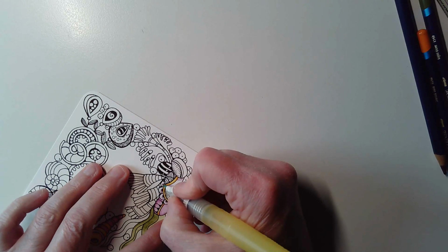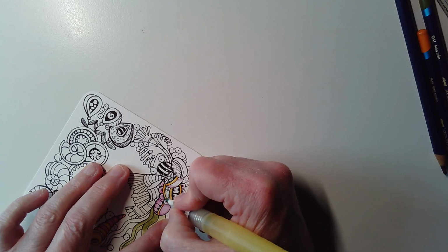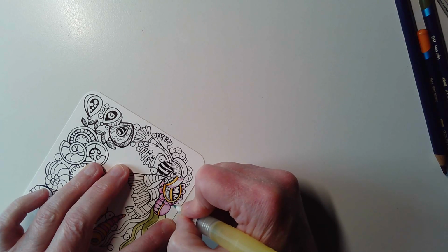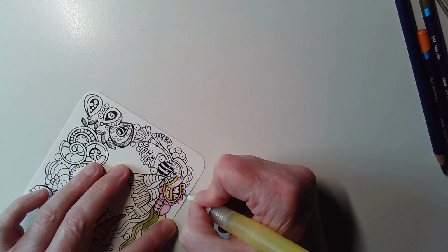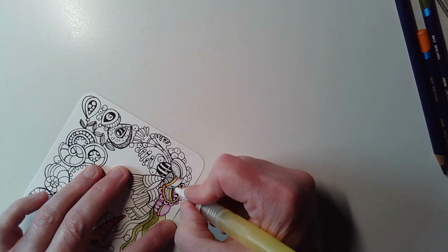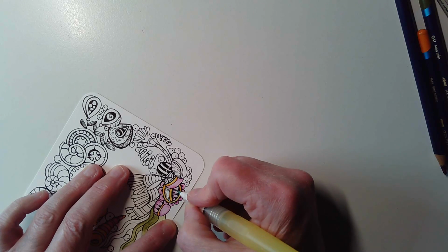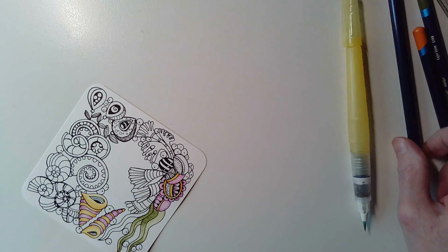The nice thing about Inktense too is once you activate it, it is translucent, so if I go over the lines, as long as I don't put too much of it down, the black lines will still show through. Now with these, I'm not going to try and get a really good gradient from intense pink to not so intense pink, because the areas are too little really. I just picked some of the yellow up, but if that happens, it happens, and it adds some variation in the colour as well, which I'm fine with. So I've got that. Okay.